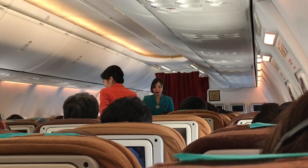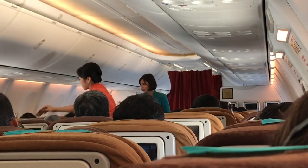Few moments later, the cabin crew came to clear the paper bags and prepare the cabin for arrival.